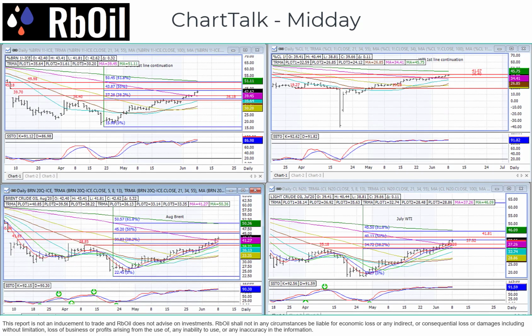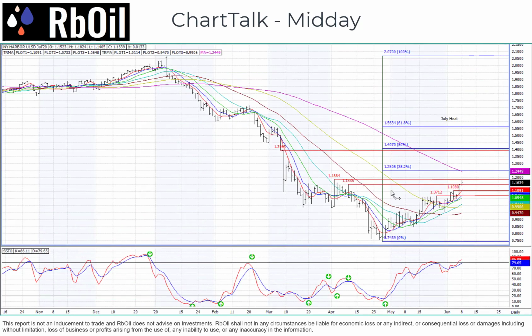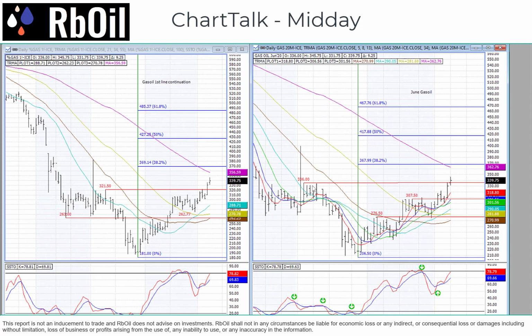Heating oil has got a target to 118.84, this level here. It has made a high at 118.24, and a move and close over 118.84 would give it a target higher to 120.79, the 100-day moving average continuation. And gas oil is doing well. It's hit its target to 336, and on a move and close over there has a target to 351.50, which it has not hit yet.